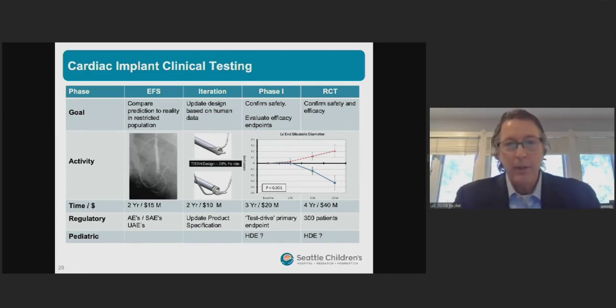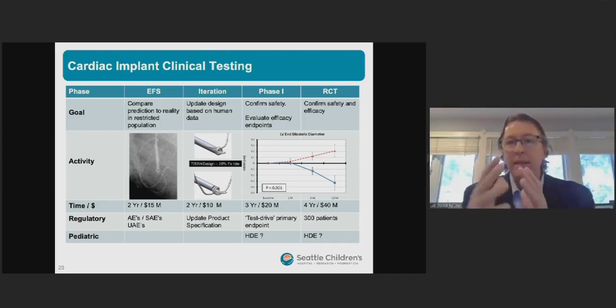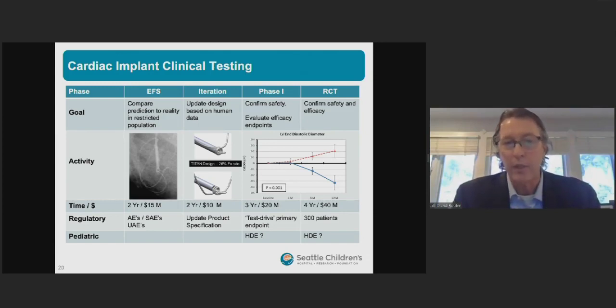As Andy Farb said, there's only so much that you can do theoretically and on the benchtop. At some point, you have to get into the clinic. I so appreciate the FDA's dynamic and evolving program. When we started in 2000, the EFS program did not exist. There was a lot of discussion between industry and the FDA, and huge credit to them for generating this EFS that really allows us to compare what we predicted, what we saw in an animal setting. Did we make the device robust enough that it can withstand human physiology?